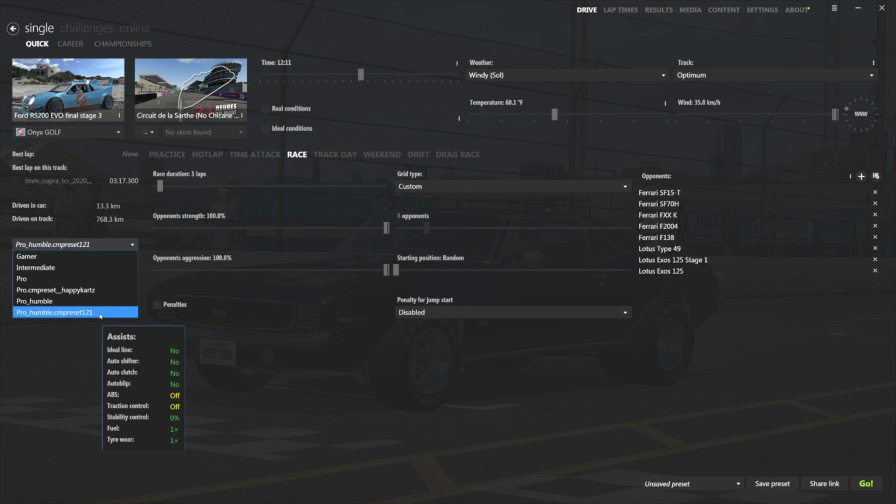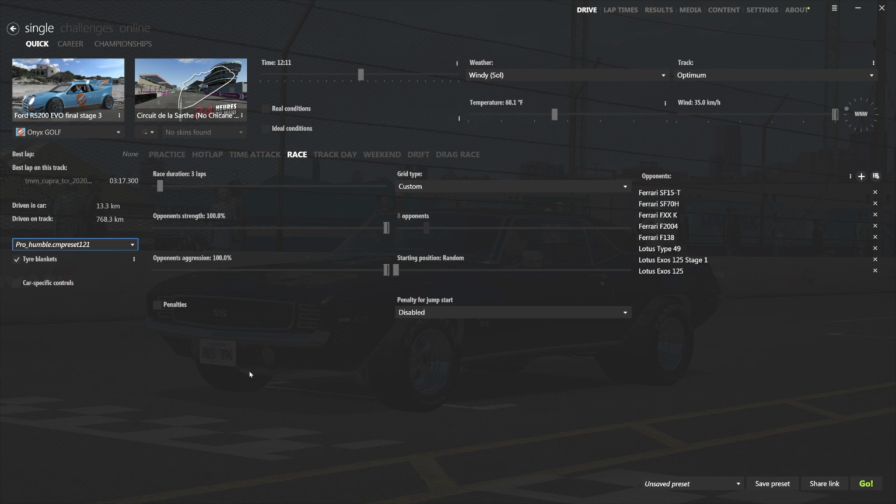This is very important if you run any cars of mine, that it's set up like this. You want no ideal line, no auto shifter, no auto clutch, no auto blip. ABS is off, which means all brake and stop. Traction control, shut that off. Stability control is 0. Fuel is 1. Tire wear 1. And mechanical damage should be completely off. I believe it is. It's supposed to be anyway, or we're screwed. I'm pretty sure it is.